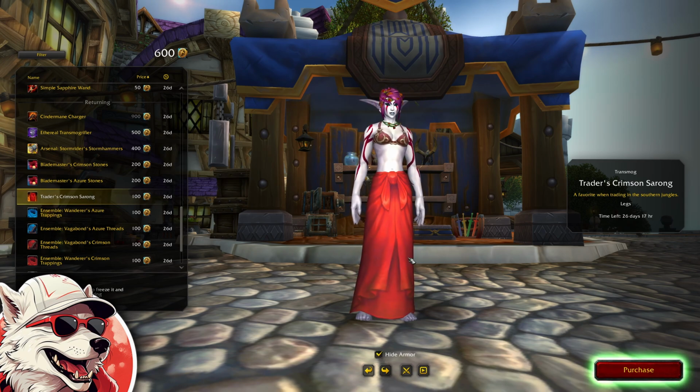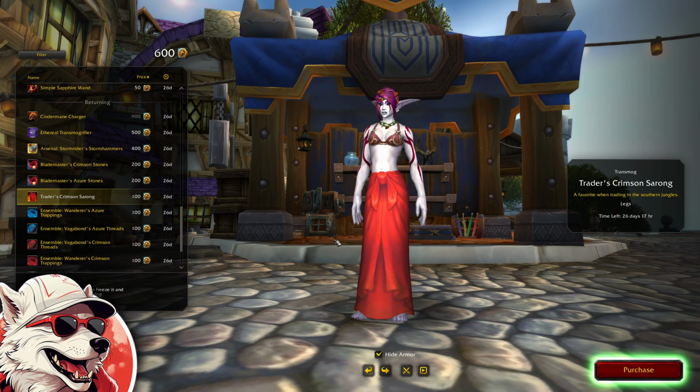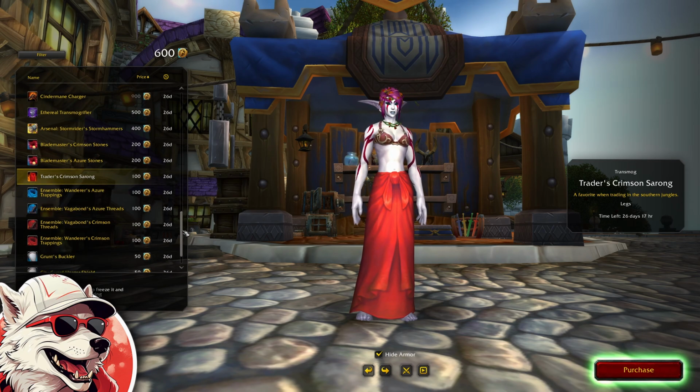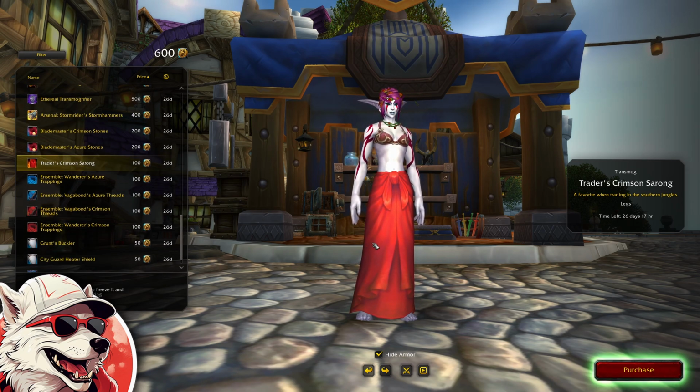Onto another sarong. So similar to earlier, but again, another color, something that you might want to collect all of them. Seems to be a lot of them in the past couple of months. A favorite when trading in southern jungles is the description.